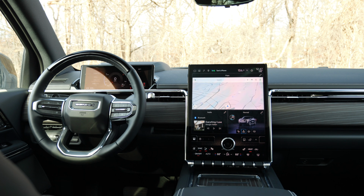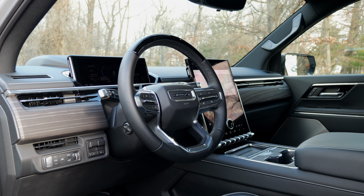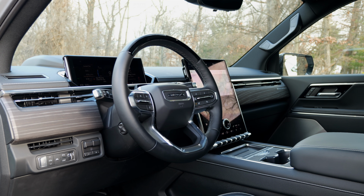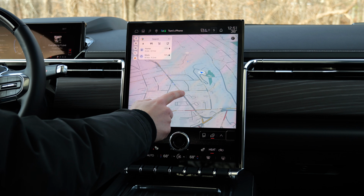The design follows current trends with a minimalistic approach, and while it retains some physical controls, there aren't that many of them, especially compared to the Sierras with internal combustion engines, and most of the features are controlled via a massive infotainment display. I must admit though, the Android-based system works fine.